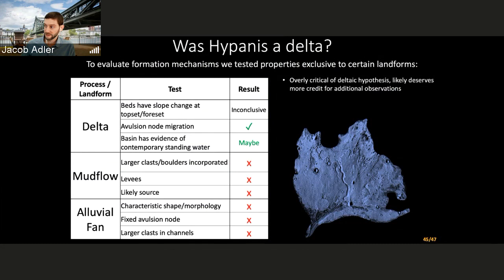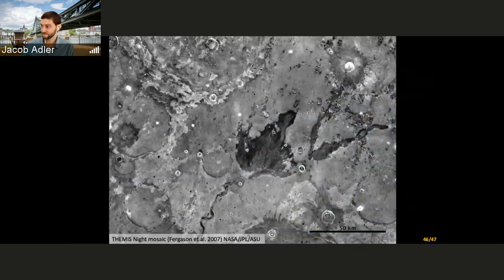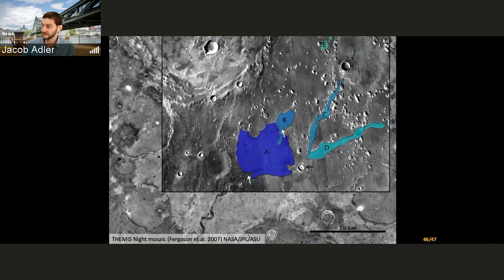And so there is evidence, some, that supports the deltaic origin, but none of our tests supported the other two formation processes. So what this means is that we think that Hypanis formed first as this main lobe, which I designate as A, which was once much larger but has been eroded back. And you can see distal deposits, which are labeled E, in the north, over 100 kilometers away from A. And these distal deposits likely match what was once a very large main lobe A that has now been eroded or covered by floor material.